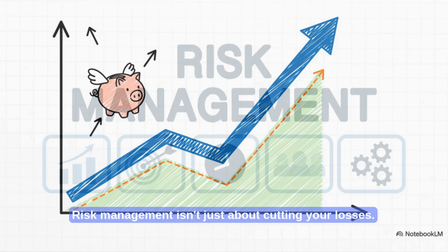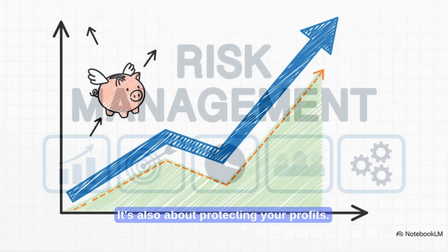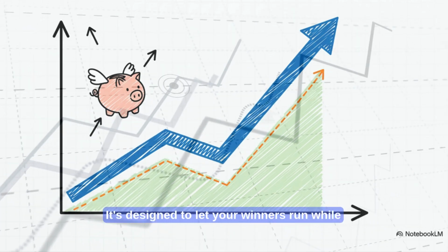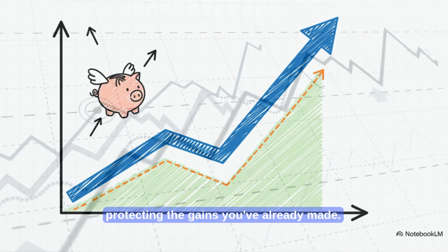But hold on, risk management isn't just about cutting your losses. It's also about protecting your profits. I mean, what happens when a trade is going great, and then it suddenly turns on you? Well, that's where this really clever tool comes in, the trailing stop loss. It's designed to let your winners run while protecting the gains you've already made.